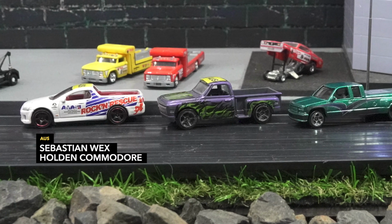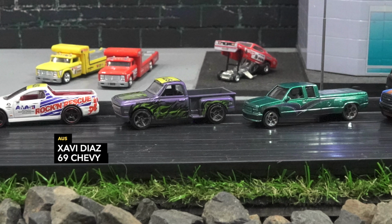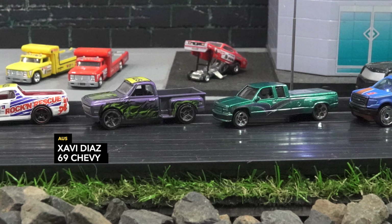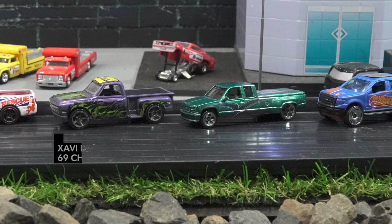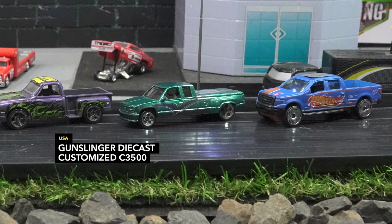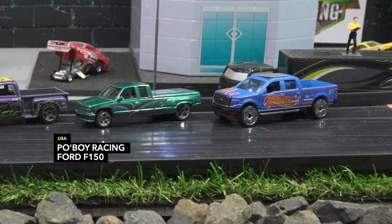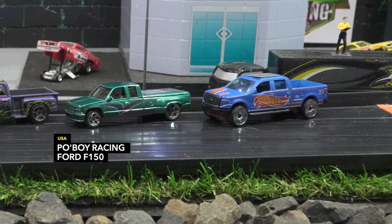First up for the Aussies is Sebastian Wex in the Holden Commodore. Right alongside of him, also for Australia, is Xavier Diaz in the 69 Chevy. And for the United States, we got Gunslinger Diecast driving the customized C3500. And next, we got Po Boy Racing driving the Ford F-150.